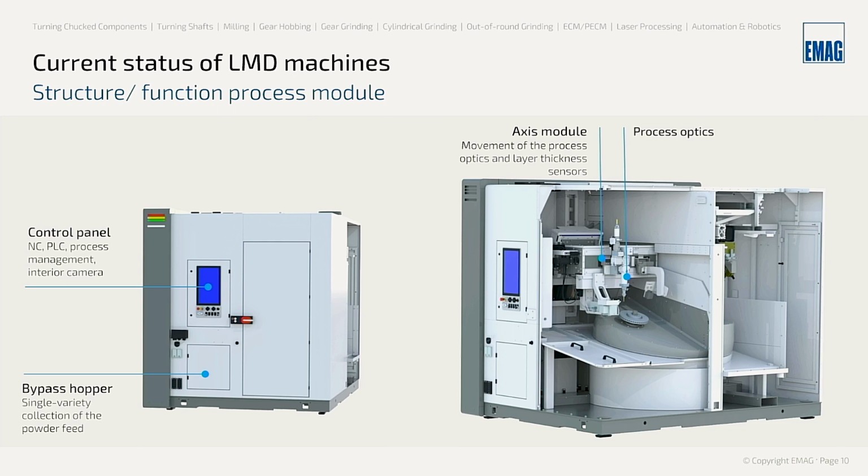This concept helps to minimize the non-productive times. This means we have really fast changeover times between the process steps. And with this concept, for loading and unloading on the backside, we have several options like manual loading, robot loading, or gantry loading.